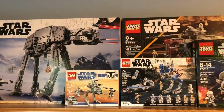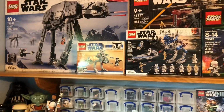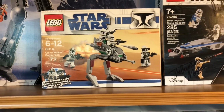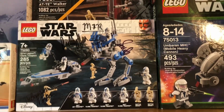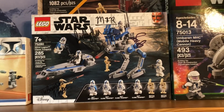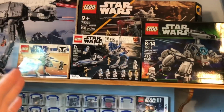And then some of my favorite sets and things I have sealed is the 40th anniversary AT-AT. I love that set. This is a sealed Clone Battle Pack original. That is such a cool thing to display. This is something I got at Brickworld. Me and my cousin Dennis got both of these signed by M&R, Rich Boy J, Brick Wiz, a couple other guys. I have the Umbaran tank. I like the box of that, and then of course the new ATT.